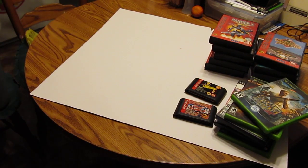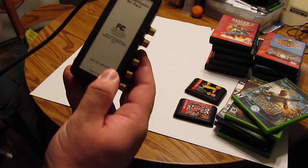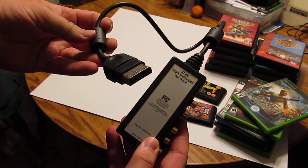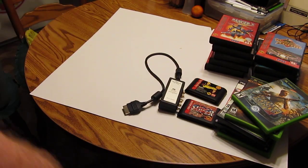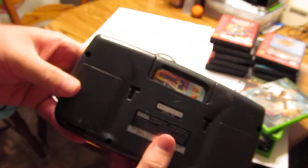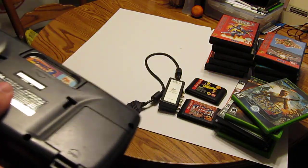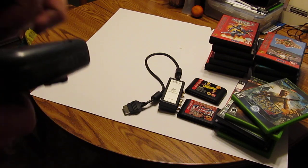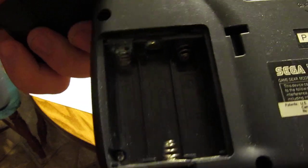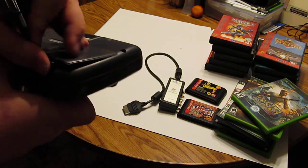Now, on to all the toys. Got a high definition AV cord for the original Xbox. Have a Game Gear that came in here with Sonic 2. I think it's this one, but this side here has some acid damage from a battery. So I'm having struggles with it working as far as battery wise.